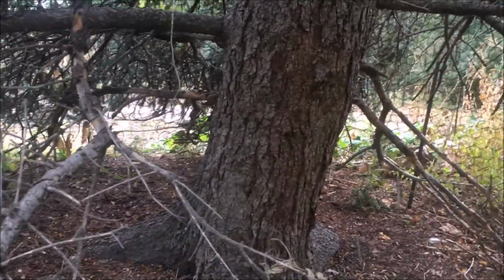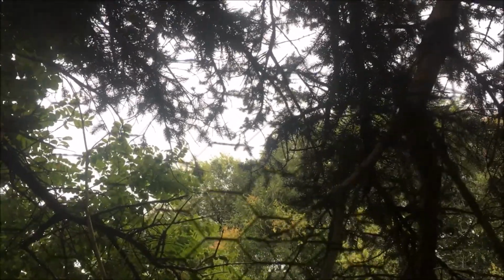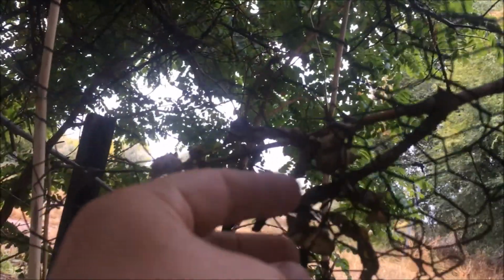Coming in underneath another tree. And I didn't even notice this. But this piece of wire is hanging in this tree. That's weird. It's twisted with metal. There's a metal twist right in here somewhere. I saw it right there. That is twisted on. And then up here around this branch, I don't know who would do that and why, but that's attached with metal twists.